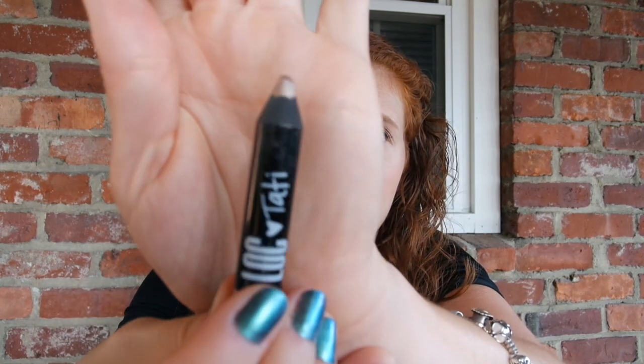It's easy to blend out. It's very, very soft. The only con of this is pretty much every other time I use it, as you can see here, I have to resharpen it. So it goes pretty quickly compared to other shadow sticks that I've used. I don't know if I'll repurchase it because I have so many other things in my collection, but right now I'm a big fan of this. If you can get your hands on it, I would recommend it because it's a really nice color, and these are very long lasting and easy to work with shadow sticks.